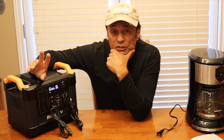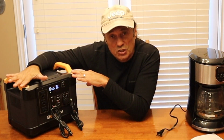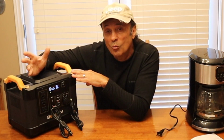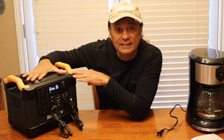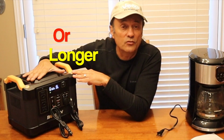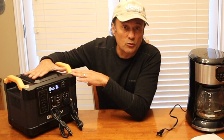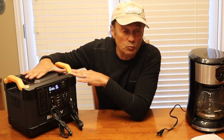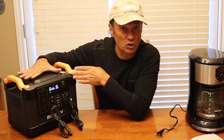So like I was alluding to earlier, you could probably meet all of your recharging needs when you're camping without maybe requiring a solar panel, because something like this can carry you through a weekend if your draw on the battery is not too much. The videos coming out showing how the fridges work on this will show that they go on for days, so you could go a whole weekend without needing to recharge this.